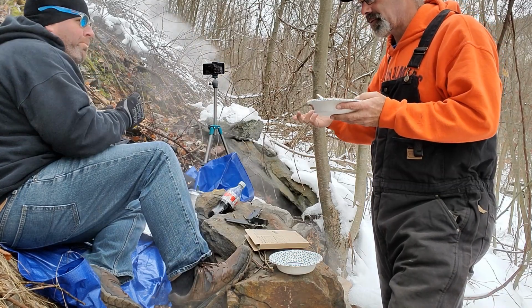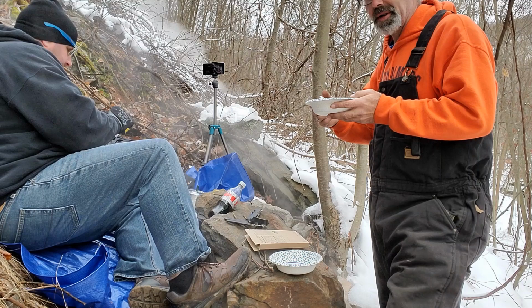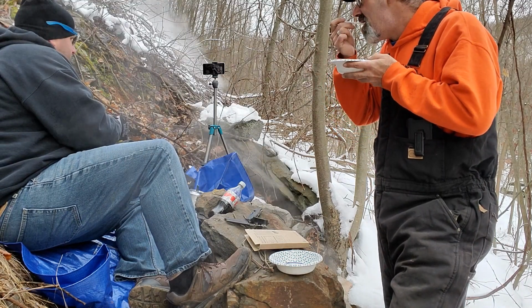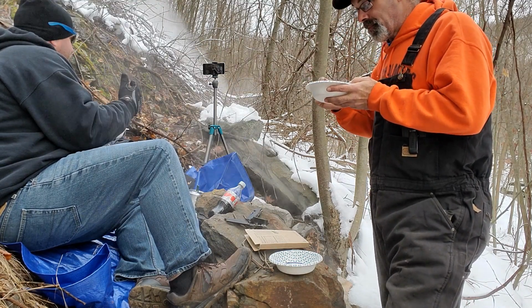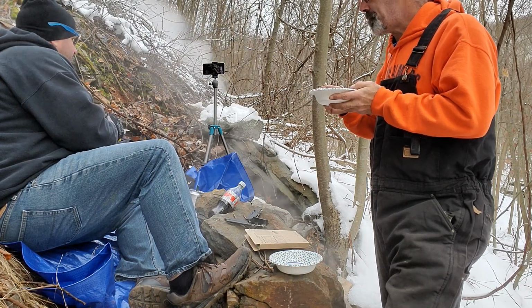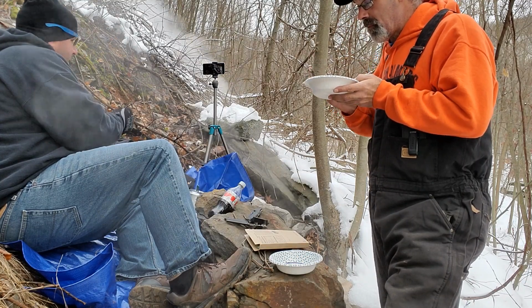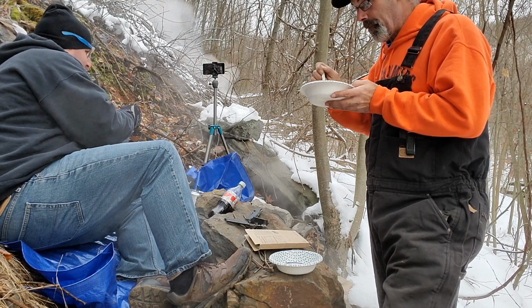Yeah, I mean, if you were out in the wilderness and you needed to eat, and you had this opportunity, it seems like it would work for you. It's a pretty good alternative in a pinch if you were to come across this area and you want to get some food that's nice and warm without having a stove or a heating element. I'm actually pleasantly surprised.